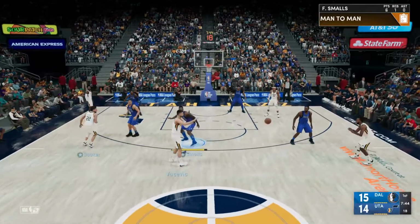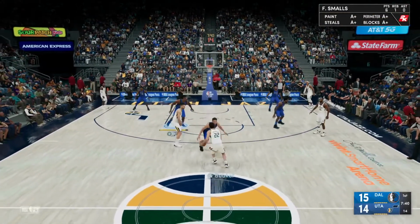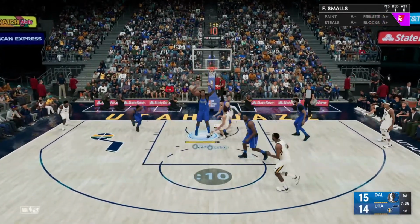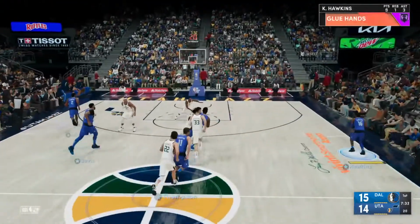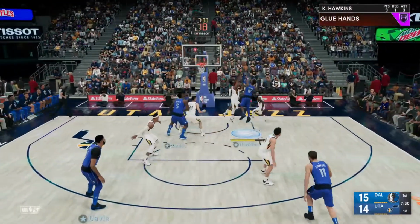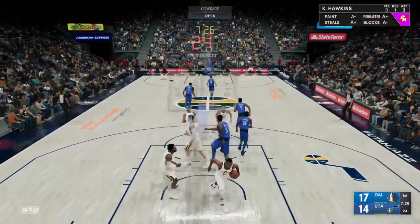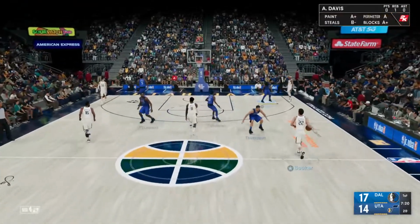Kicks to Vucevic. The Jazz working the ball around now. Vucevic's screen on Thompson. Tries from 7. Got a hand on it. It's Hawkins on the wing. Covered by Wall. Here's Smalls. Lays it up and banks it in. He's got 8. And they're forcing the ball inside, and it's working like a charm.